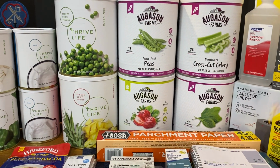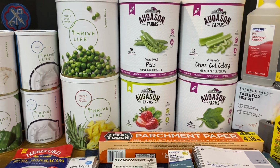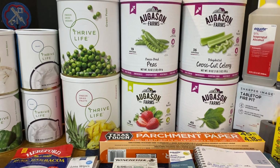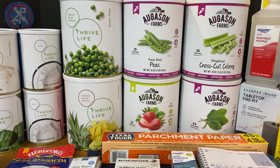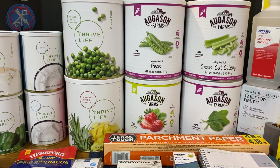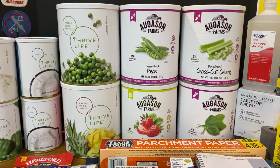This is Lee, and this is the weekly Prepper Pantry haul for the week ending Saturday, August 2nd, 2023. Had some major issues with this Prepper Pantry haul, and then we had some major advantages. Black Friday was included in this, what do they call it, Tech Monday or whatever, Cyber Monday, and there's just a lot of things going on.